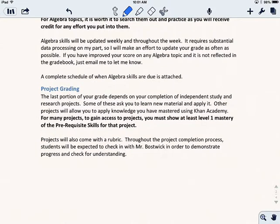The last chunk of your grade is based on projects. So there are some projects that are going to be sort of investigations. And that's because Khan Academy doesn't cover everything that we need to cover. But I'll develop some supports so that you can cover that material with my help on your own. There's going to be a second type of project which you're going to have to pass some prerequisite Khan Academy skills to get access to.